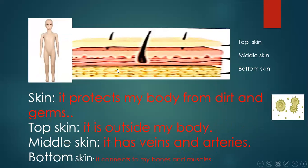My question now, this question is for all of you. Where is your skin? Outside your body. Okay, where are veins and the arteries? Inside middle skin. Good. What does your bottom skin do? Bones and muscles. Good.